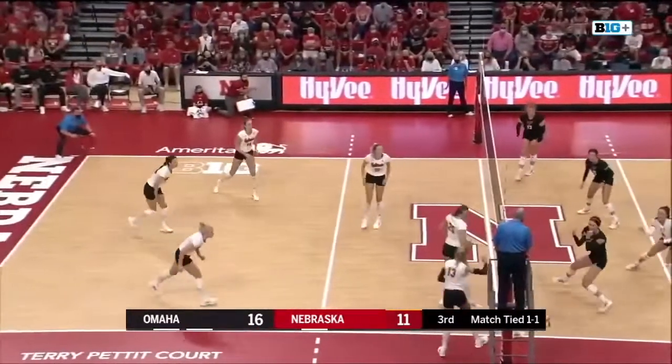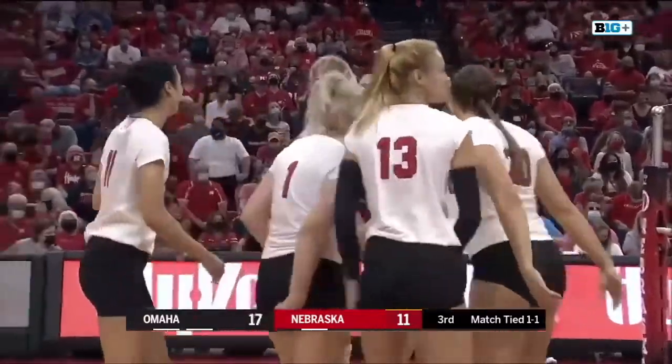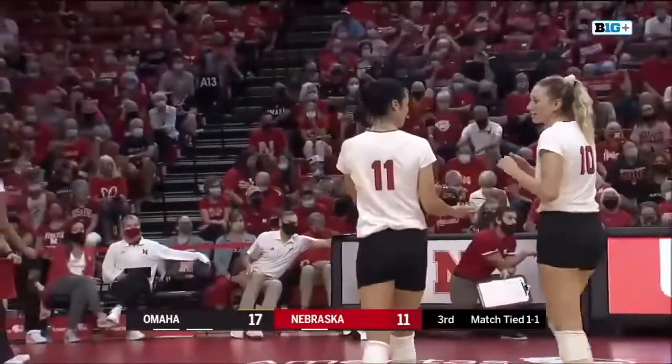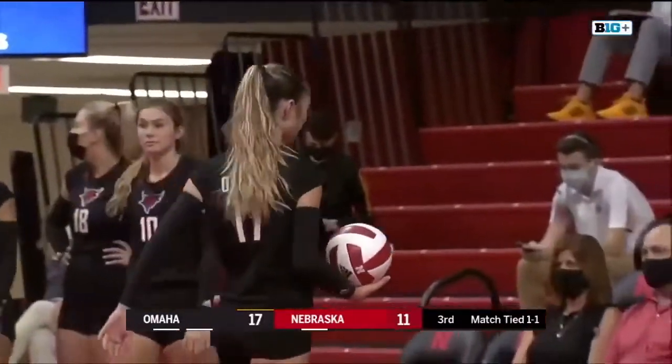Good pass by McCormick for UNO. Set left, and a tip shot. Fairbanks off the Lauenstein block and out. The senior tools the freshman from Nebraska at 17-11.